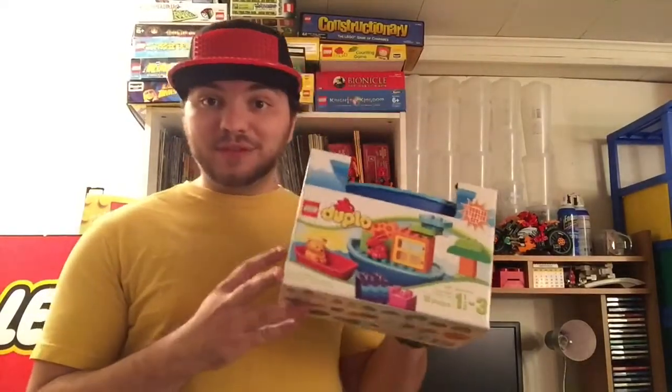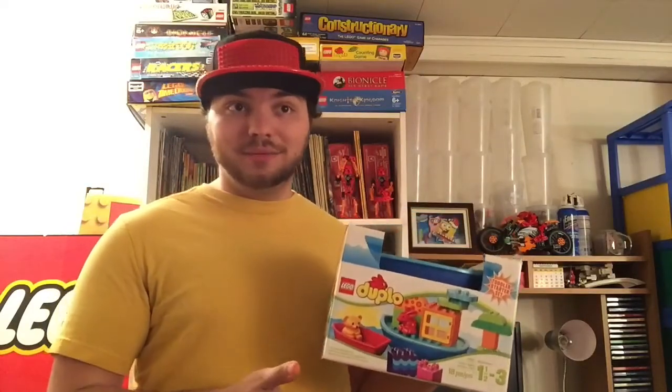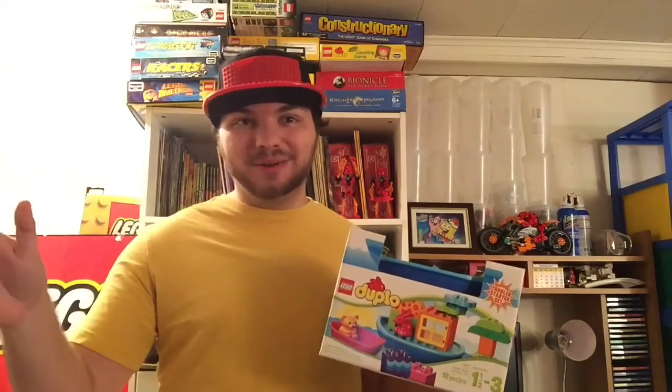I also picked up this. Now that it's back on shelves, I had to say yes. I did see it a long time ago, almost a year ago. It stopped in one area, and then I decided, you know what, it's back, I'm going to get it. This is the LEGO Duplo 10567 Toddler Build and Boat Fun.